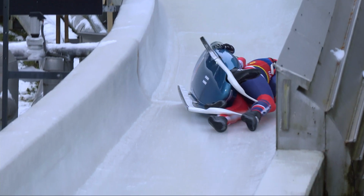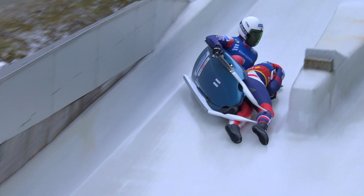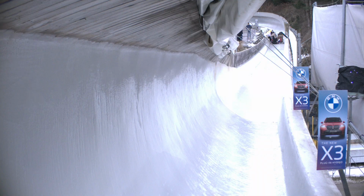The 24-year-old originally from Massachusetts who lives in Lake Placid. Dana Kellogg's had some great results, he and Frank.